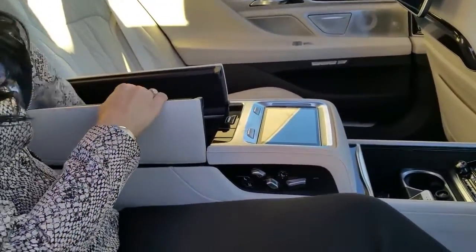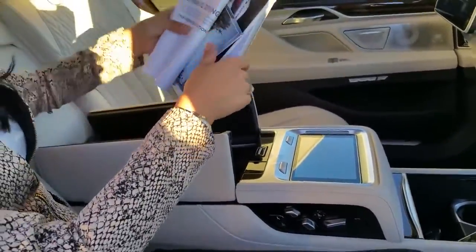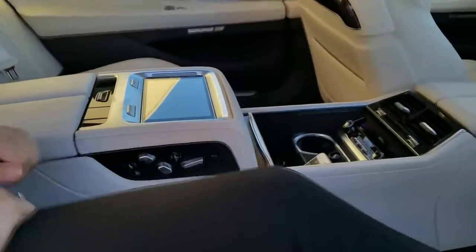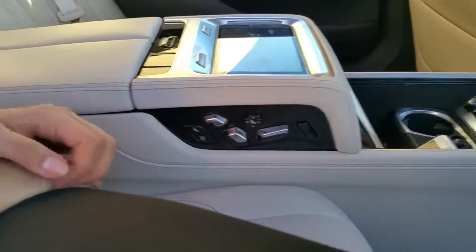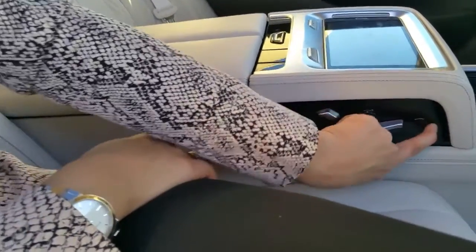In here, and even though you have the table, you still have a lot of room for other things. So okay, you can store it in here. Great. And then I see here on the side of the center console, we have some of the adjustments. You see lumbar support, looks like leg extension, another button to adjust that front seat.